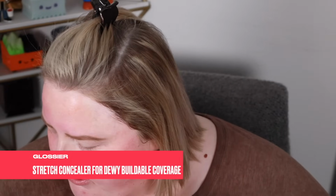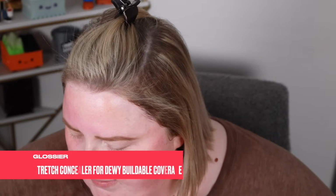I'm gonna go in first with the Glossier Stretch Concealer, and I wanna put that under my eyes because I really like this formula, but on top of the foundation, it did not look good. It was too fucking cakey. So I'm gonna see if I can maybe put this down first and then maybe add the foundation.